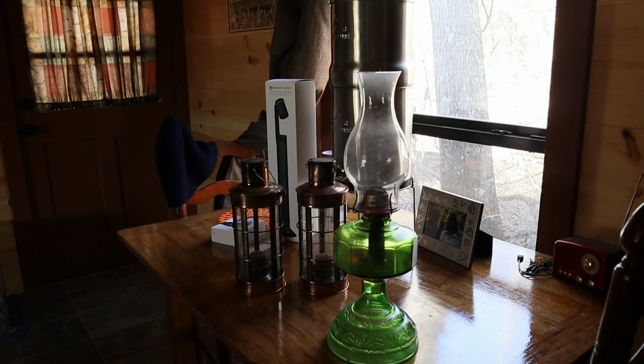We also have bottles of lamp oil so that we have some if we need it, and we're just leaving the kerosene in that one because it is the original kerosene, and it smells like kerosene, guys. So having kerosene lamps is one way that we light this cabin.